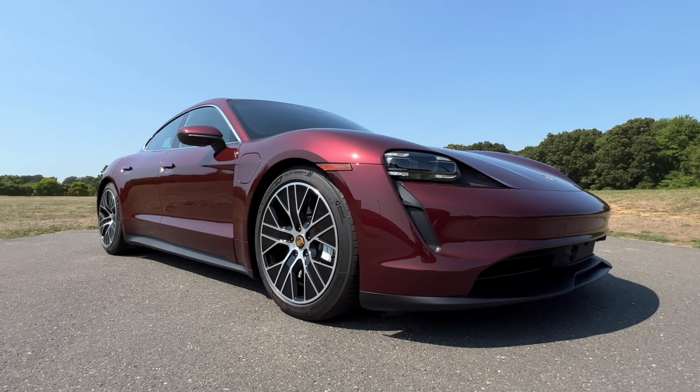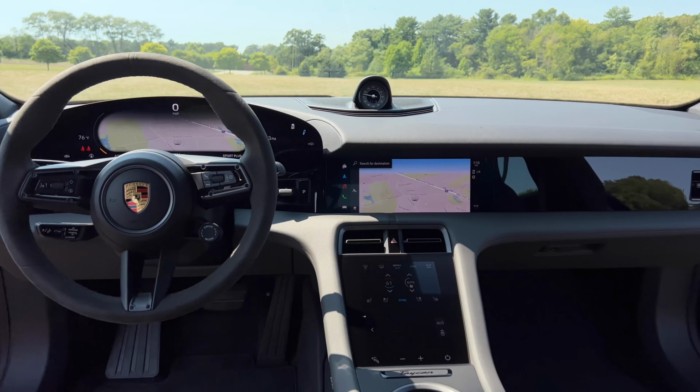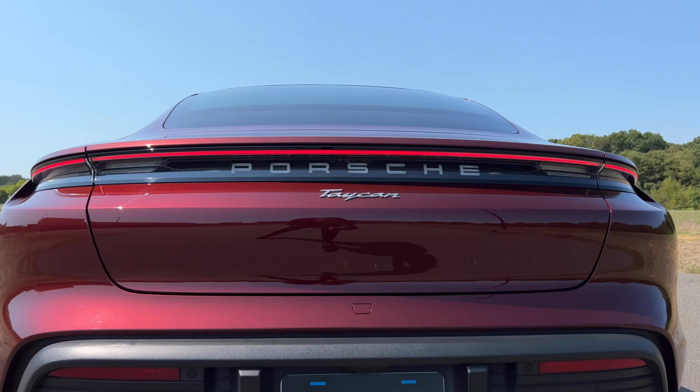Not to mention, it looks better on the outside, and the interior quality is 10 times better than what Tesla or even many other luxury brands can come up with. On the other hand, unlike the base Model S, this doesn't have all-wheel drive. It gets about 100 miles less on a full charge. And it's much slower, doing 60 in 5.1 seconds.